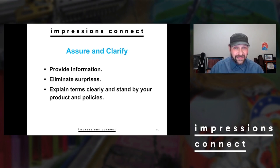So we provide information in our copy. We provide information in our policies. We eliminate surprises as much as possible. We talk about our delivery dates. We talk about how garments fit. We describe exactly how the process is going to go and make sure it's very clear where to go next throughout the purchasing process. And we explain our terms clearly.